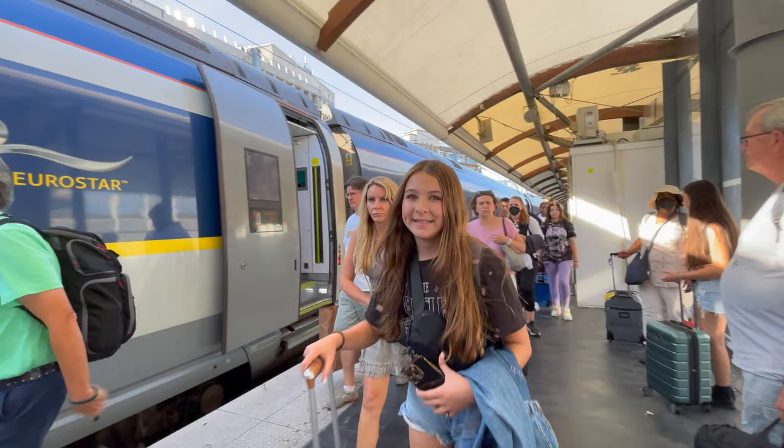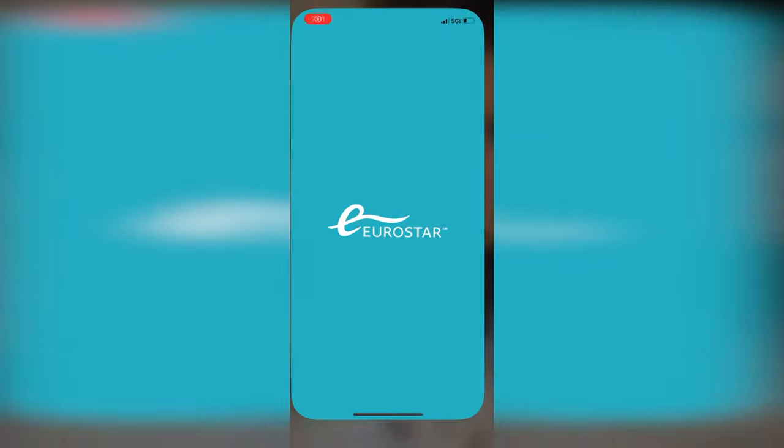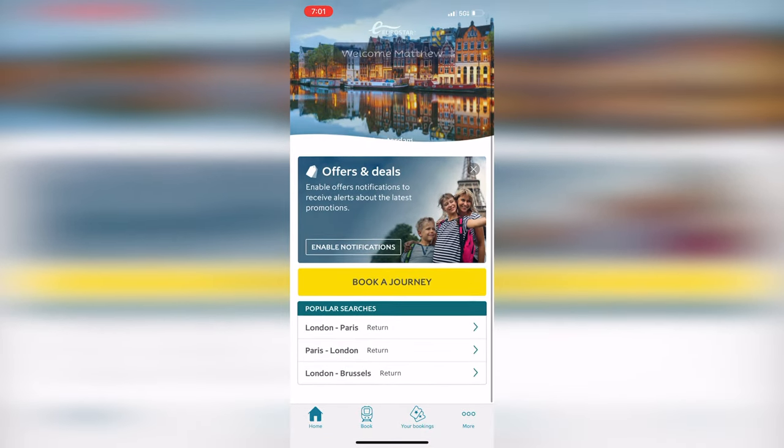All right, the train is quick, but we're not quite there yet. So let's start off with the basics. First, we recommend downloading the Eurostar app. This is where you can purchase your tickets and get a lot of great information.